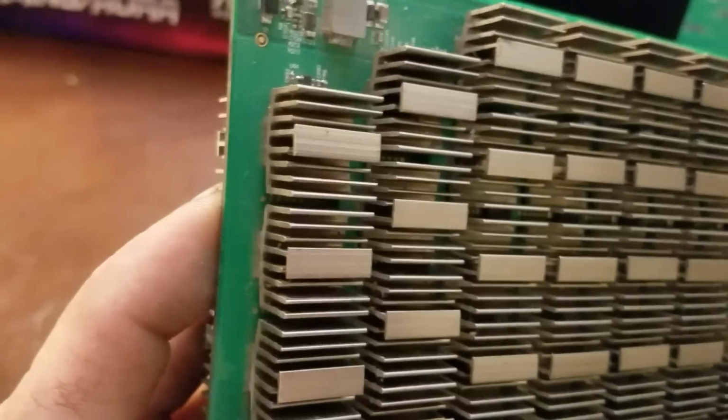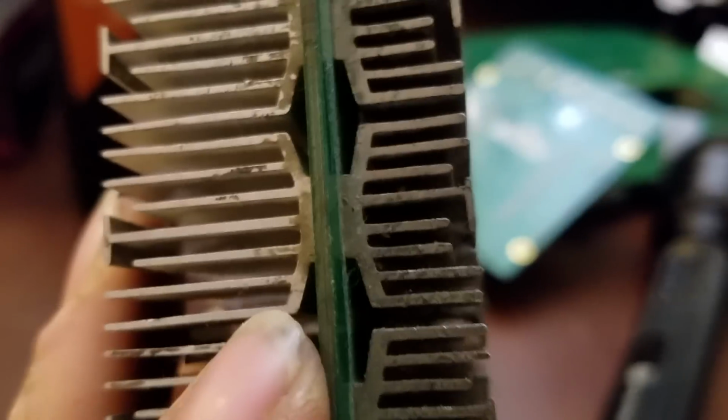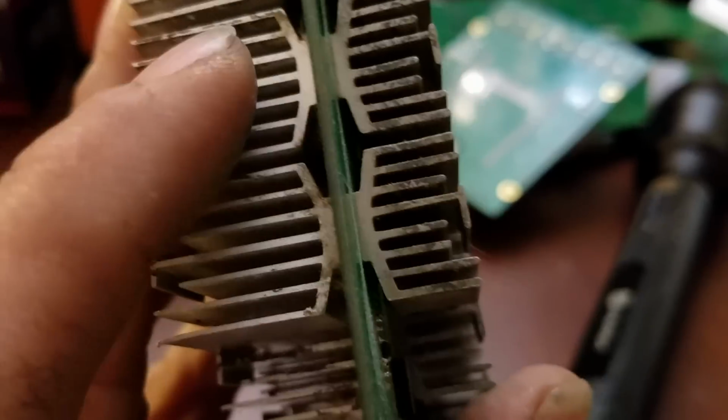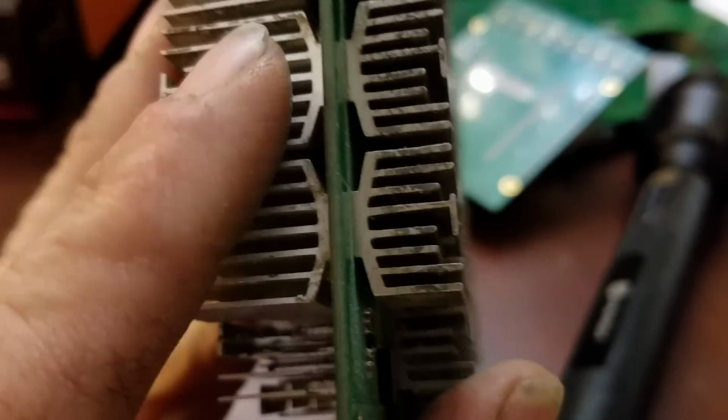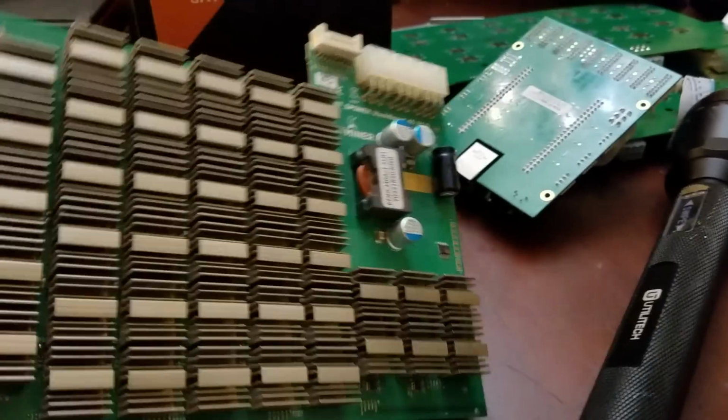See, you can see it's been cleaned there, but what you have to look at is all the buildup that's on the inside, which is also reducing the amount of heat that can be released into the air because of the thermal barrier of the dirt.